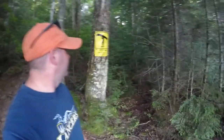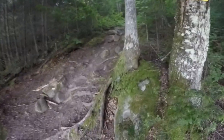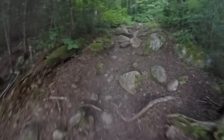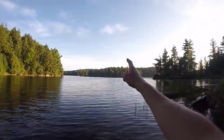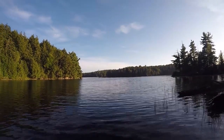Okay, 320 meters to Little Island Lake. We're just going to walk it and leave the canoe and see what it looks like. I think it's called Little Island because it has an island in the middle with campsites on it. That is the island that you can paddle all the way around, and there's campsites on it. This looks like a cool little lake.